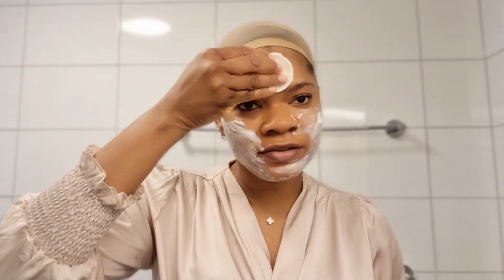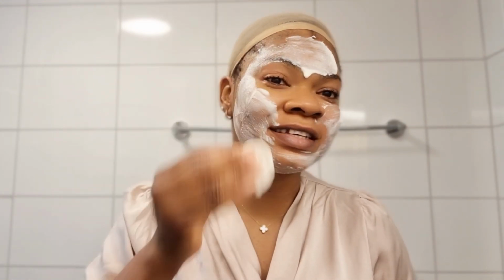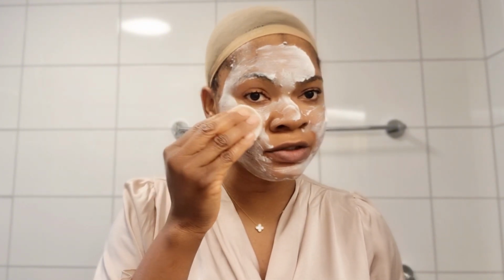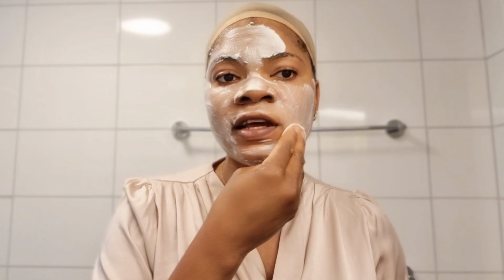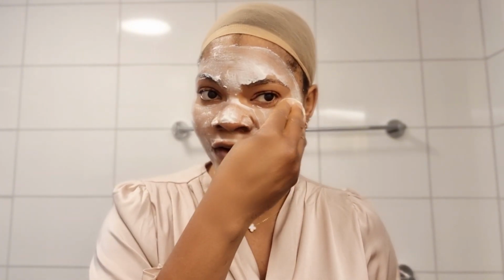This is very good on the skin. If you have sunburn, this helps very well. This helps to treat sunburn too. It helps to reduce the irritation. It helps to stop the burning, ease the burning. This helps a lot, guys. So go ahead and apply it all over your face.